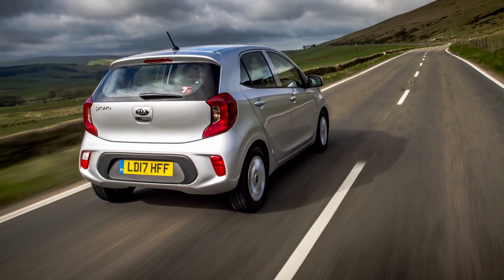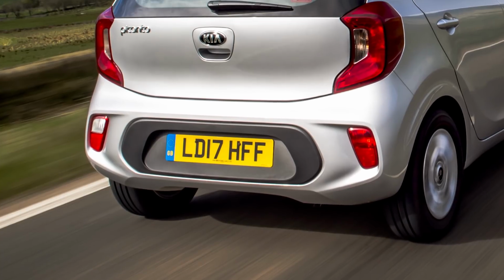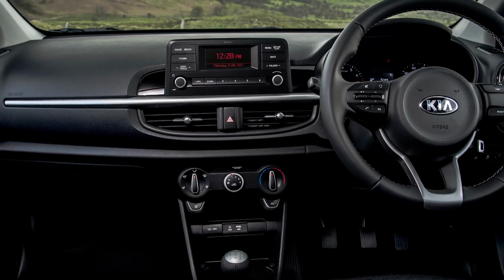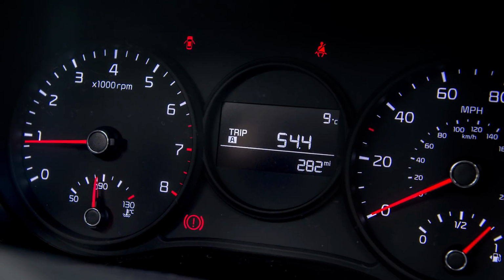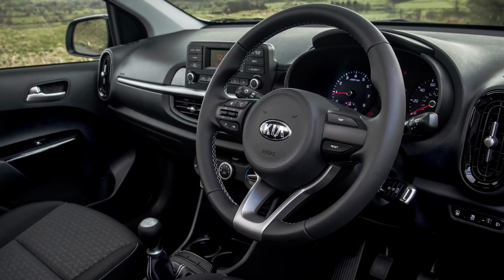The Kia Picanto looks smart inside and out and is good fun to drive in town, out in the country, and it's also comfortable on the motorway. With a Kia, you get an impressive 100,000 miles, 7-year warranty, and it's got a great reliability record too.